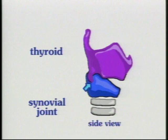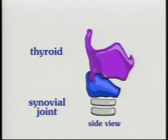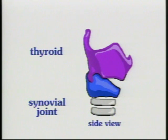Because the thyroid and cricoid are attached with a synovial joint, the thyroid can rock up and down and can also slide forward and back, movements that will have a major effect on vocal sounds, as you will soon see.